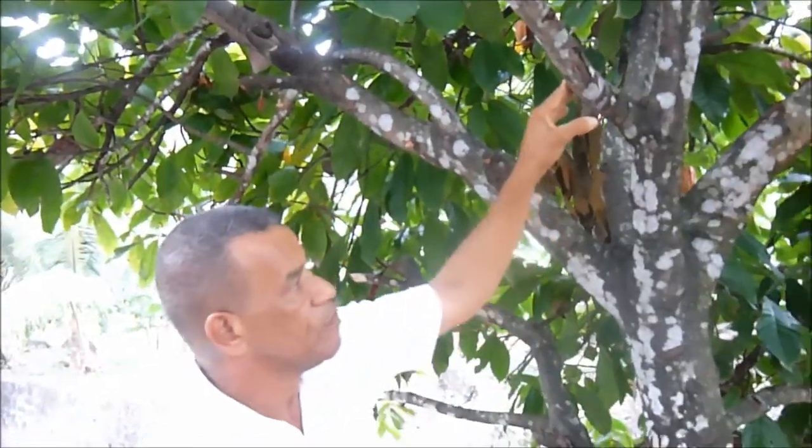When it gets to this lighter color, they're ready to be harvested. So you take a machete and chop it open. What is this thing? Cocoa. Oh, okay. Yeah, your beans are inside that.